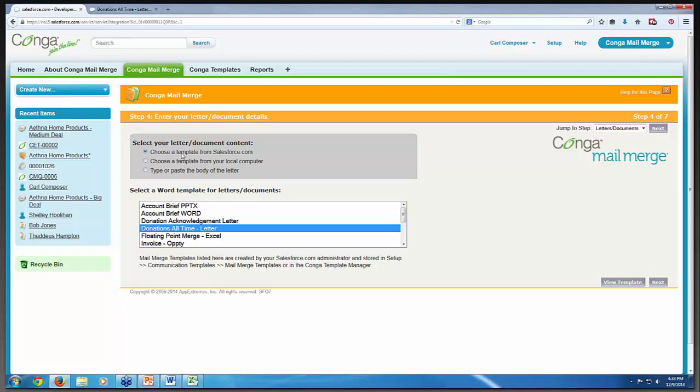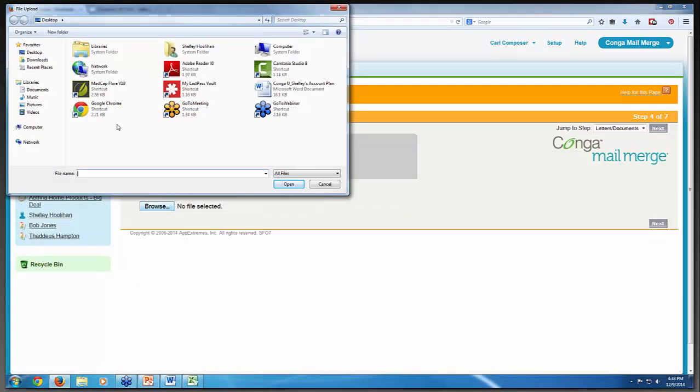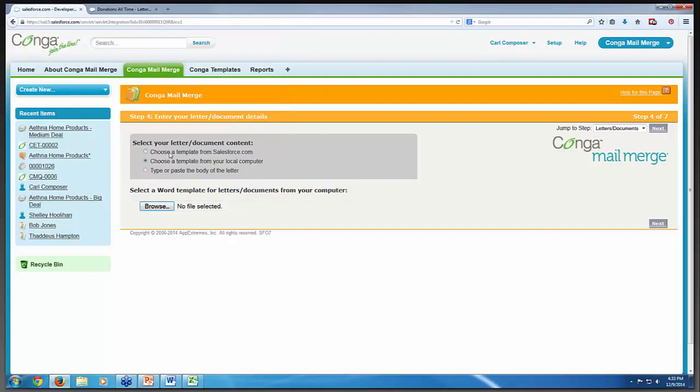And we could do, if we had this on our local computer, we could browse. I only have it saved in Salesforce. So that's what I'm saying. If you built out a version, you were ready to test it, this is a good way to go. Choose a template, browse for it on your local computer, go through the rest of the wizard and make sure it's working. Let's say we've already done that. I'm ready to upload it to Conga Templates.